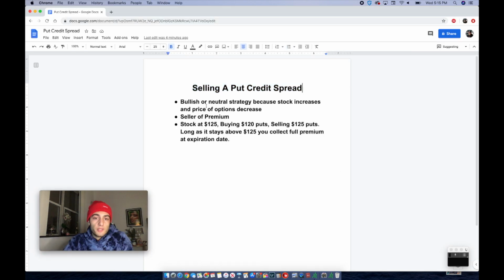Let me just break this down real quick. Selling a put credit spread is either bullish or neutral because as the stock goes up, the price of these options is going to decrease. When you buy a put and the stock goes down, the price of the put increases, right? You're making money. Now, what happens when you do the opposite and you sell a put? If the price goes up, the put loses its value. This is what we're doing here.